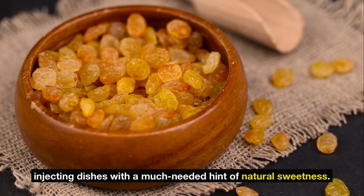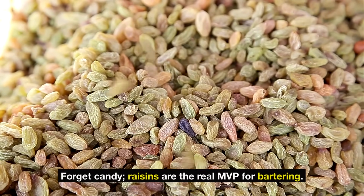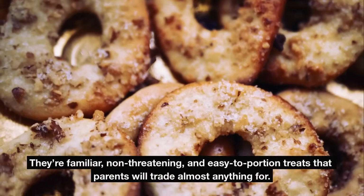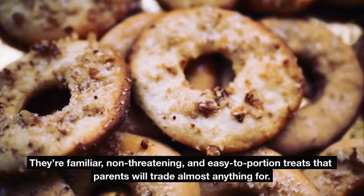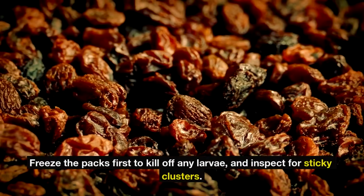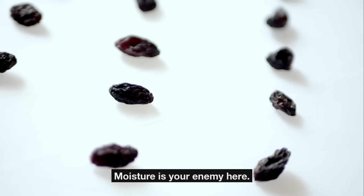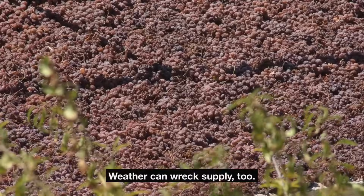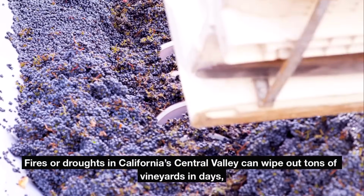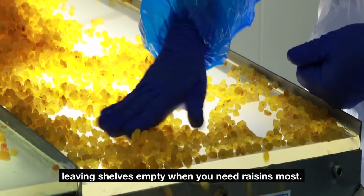Families with kids? Forget candy. Raisins are the real MVP for bartering. They're familiar, non-threatening, and easy-to-portion treats that parents will trade almost anything for. Want to store them long-term? Freeze the packs first to kill off any larvae, and inspect for sticky clusters. Moisture is your enemy here. Weather can wreck supply too. Fires or droughts in California's Central Valley can wipe out tons of vineyards in days, leaving shelves empty when you need raisins most.